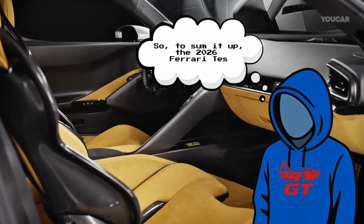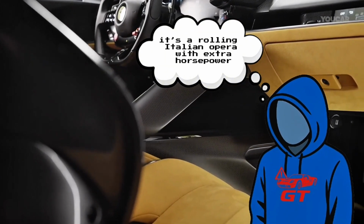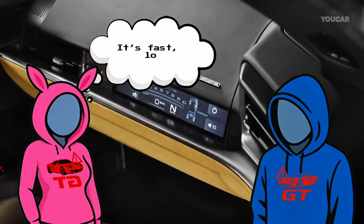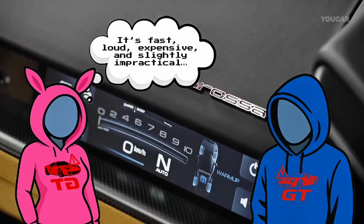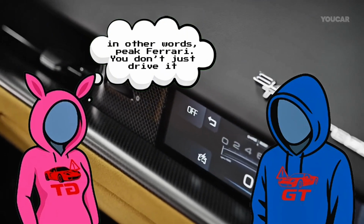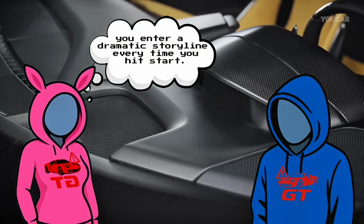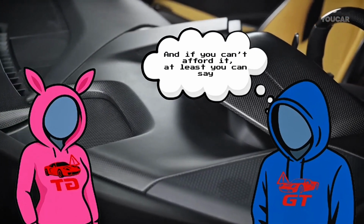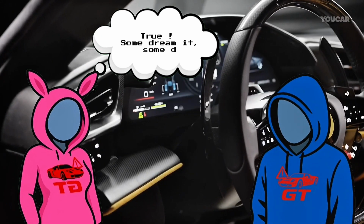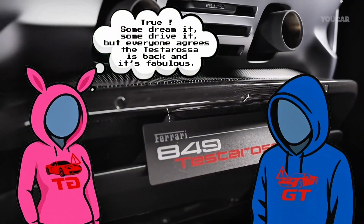So, to sum it up, the 2026 Ferrari Testarossa isn't just a car. It's a rolling Italian opera with extra horsepower and a side of electricity. Exactly. It's fast, loud, expensive, and slightly impractical. In other words, peak Ferrari. You don't just drive it, you enter a dramatic storyline every time you hit start. And if you can't afford it, at least you can say you read about it while eating pasta at home. True, some dream it, some drive it, but everyone agrees the Testarossa is back and it's fabulous.